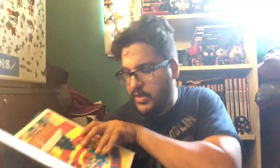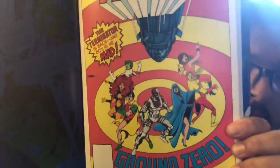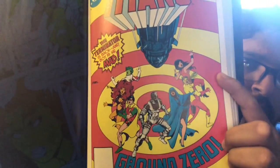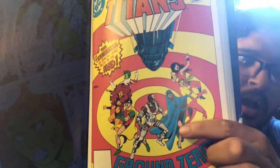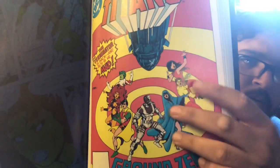And here's a nice little cover of the team together. Donna Troy, Wonder Girl, you've got Kid Flash, Wally West before he becomes the Flash. You've got Raven, Cyborg, Robin, Starfire, Beast Boy. Everyone you know and love from the cartoons.